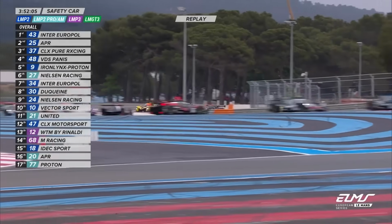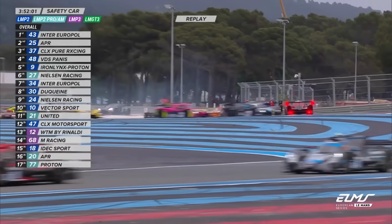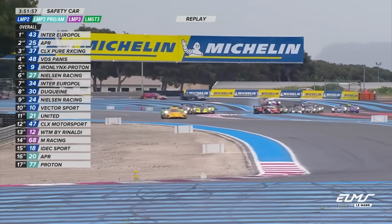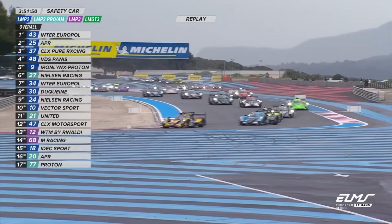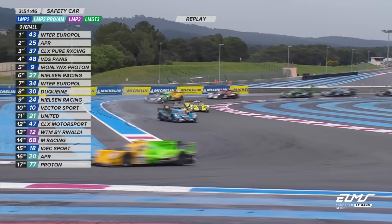Who left the track after turn 2 and went sharp left? I think it was the 48, the 48 car. Oh, that was the 15. No, it's Jamie Chadwick. Yes, fully locked up. It was the EDEC Sport car. Yes, which is number 18. Used to be 48, didn't it? Yes, it did. That's my fault. So 48 is now VDS.